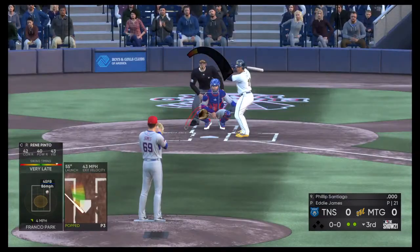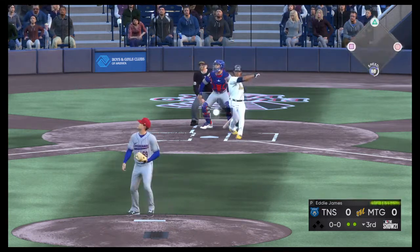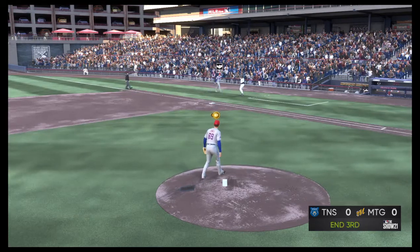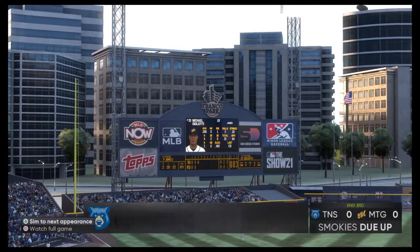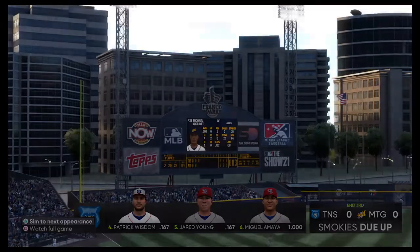So now to the plate, Philip Santiago. Ready to deal. Here comes the first pitch. Pitch popped up. Young has a play. He handles it easily, and the inning is over. Make it 9 straight here to start the ball game. On now to the top of inning number 4, and we are tied 0-0.